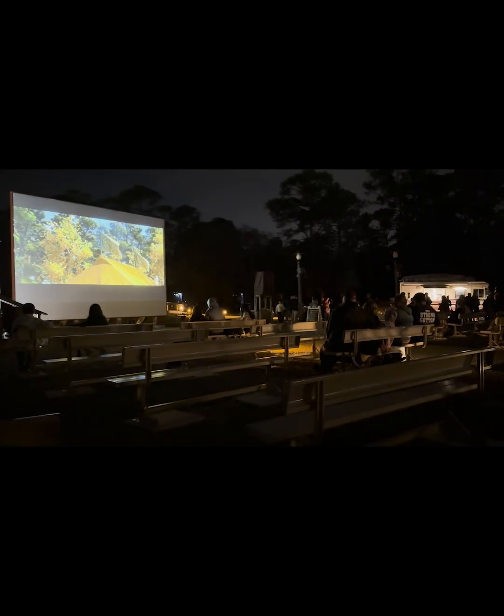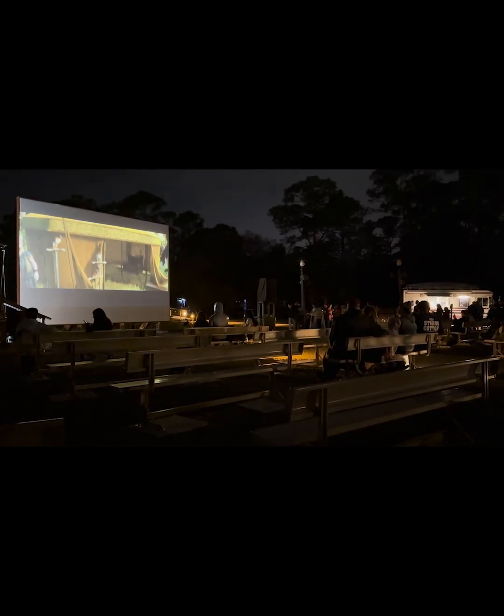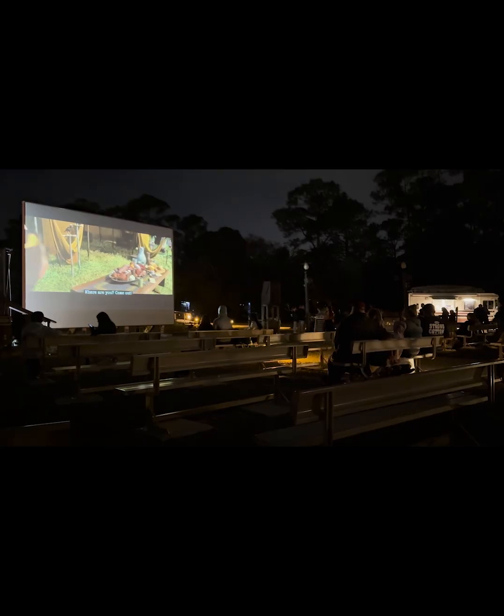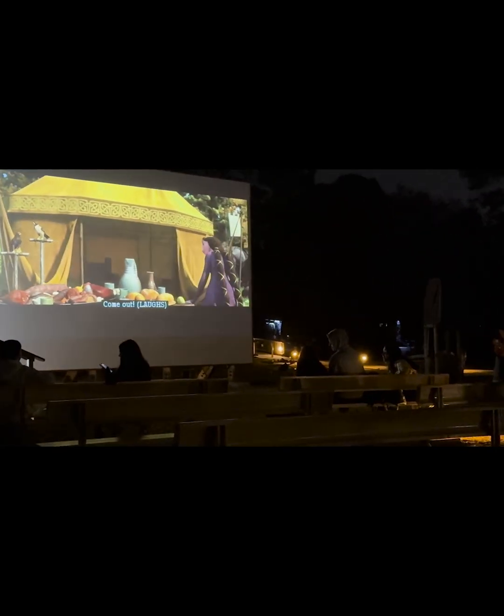Chip and Dale exits, and then the movie starts. A lot of people cleared out after the sing-along. They didn't stick around for the movie. We stayed just a few minutes so I could show you what it's like. We do have the closed captions.